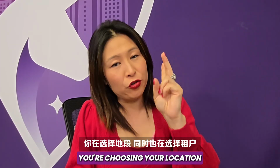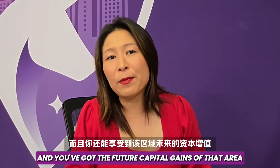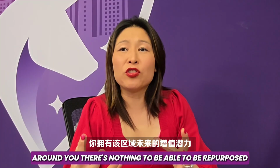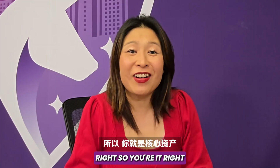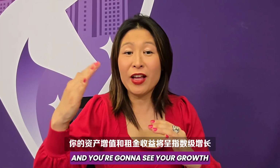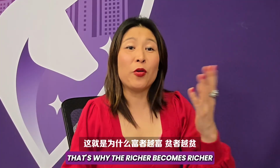You're choosing your location, you're choosing your tenant, you're getting above market yields, and you've got the future capital gains of that area because there's no more land to build around you. There's nothing to be repurposed, right? So you're it. And over time, that rent's only going to go up, and you're going to see your growth and your yields exponentially go up. That's why the rich become richer, and the poor become poorer.